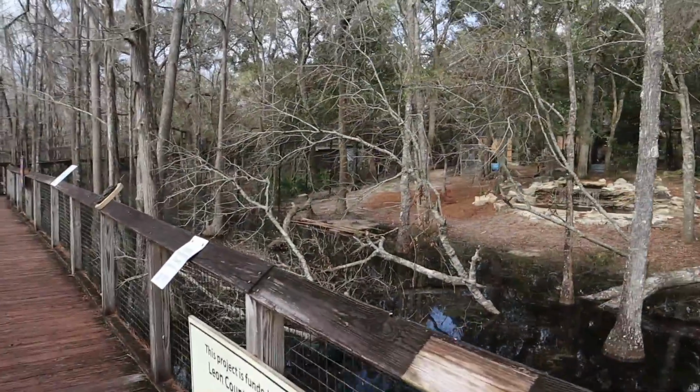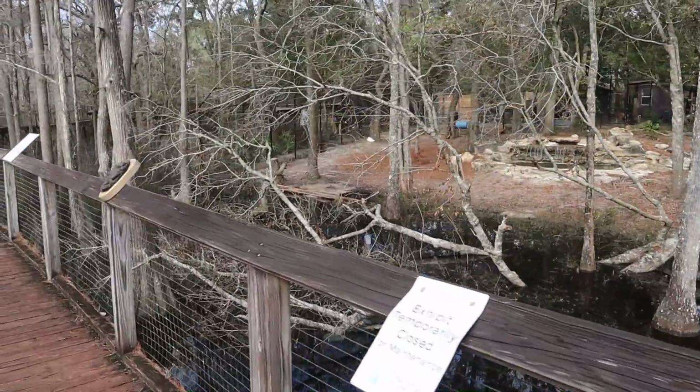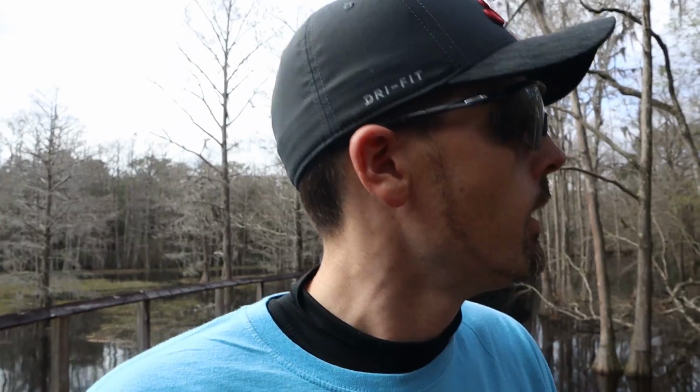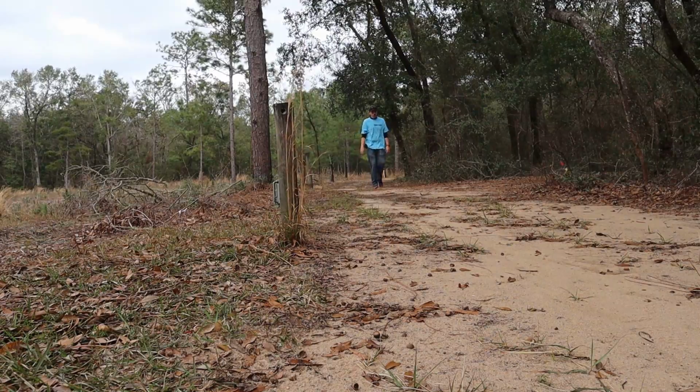The thing you run into quite often out here is that a lot of these exhibits are closed. The reason is that not too long ago Hurricane Michael came through this area and tore up everything. Even driving in here from the Alabama line where we were staying, you can see all the devastation that's still everywhere.